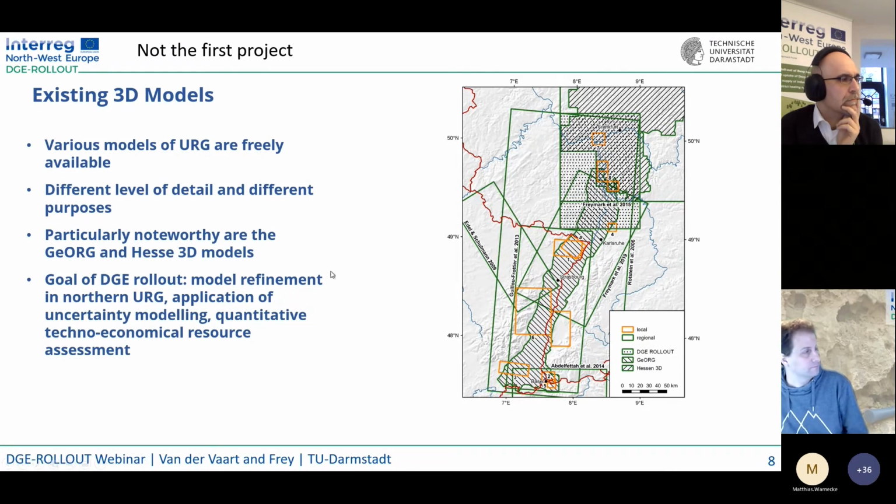So now, why are we still making another model in DGE-ROLLOUT? Well, what we are doing is refining the existing models and adding more details to them, and we're also applying uncertainty modeling and quantitative techno-economical resource assessment. So in other words, we're not just giving you a subsurface model, the goal is to give you a leg up that you could use for starting a project.